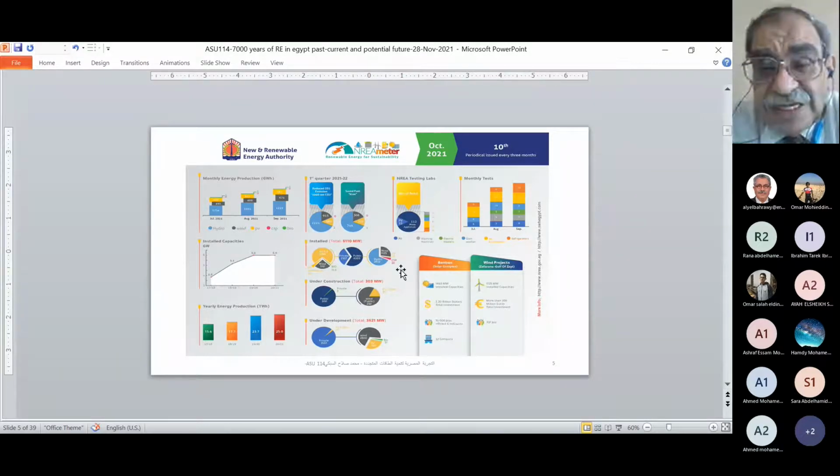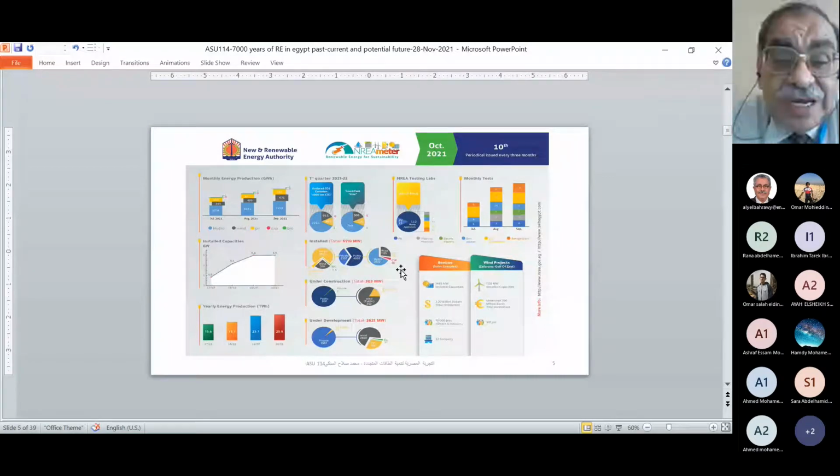And given that Egypt did not have a strong financial status at the time, as in other countries as well, the conventional electricity generation from fossil fuels did prevail at the time.